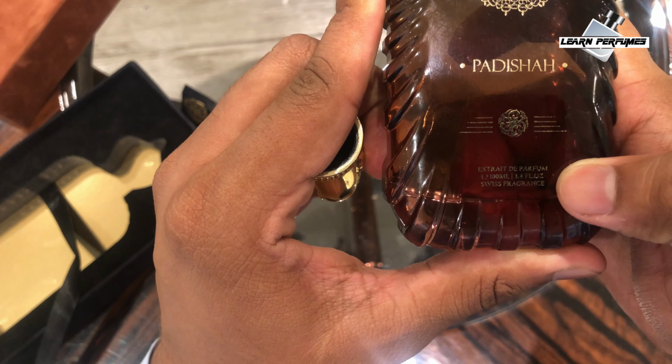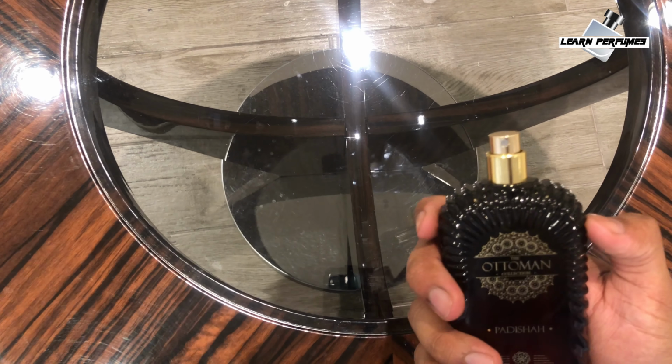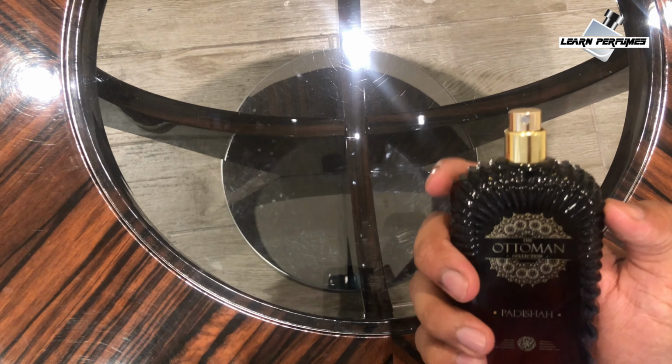So now we need to check this sprayer. I just removed this box from here. So how is it? The sprayer is really nice. This sprayer does not throw all the fragrance at one time. It is like this, it squeezes the fragrance out. You see. So it means they focus on each and everything, even all the details like their presentation, unique bottle design, good sprayer. 10 out of 10 again for presentation.